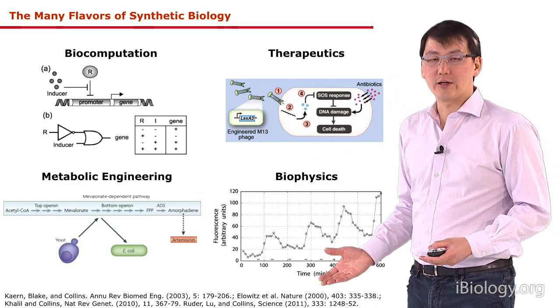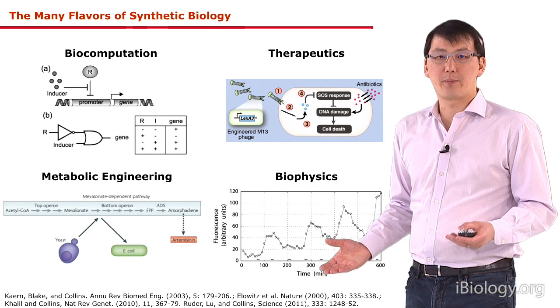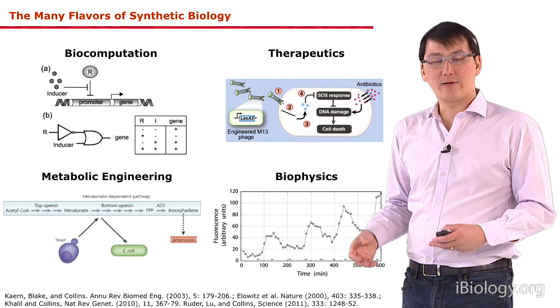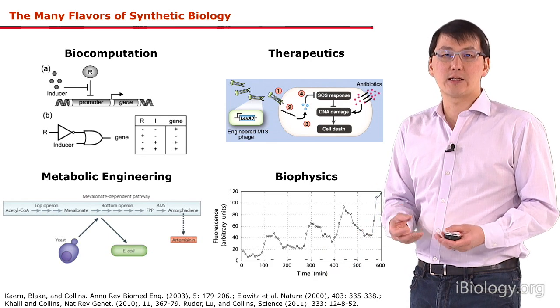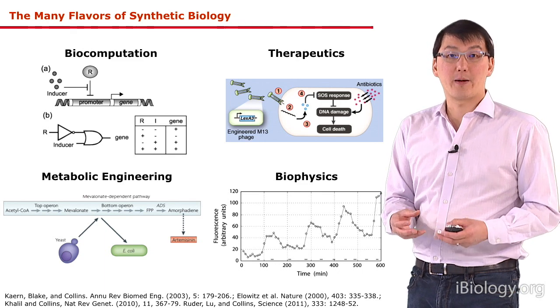And finally, there are folks who are interested in using genetic engineering or synthetic biology to build circuits to understand biology at a deeper level, with the idea that if I cannot build a system, then I cannot fully understand it. And therefore, people are interested in building genetic circuits as a way of understanding basic principles of how biology functions.